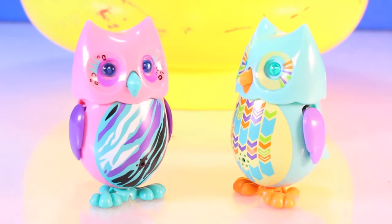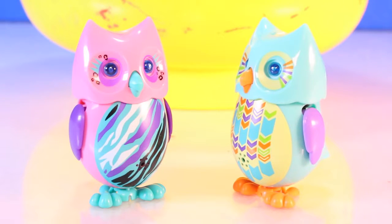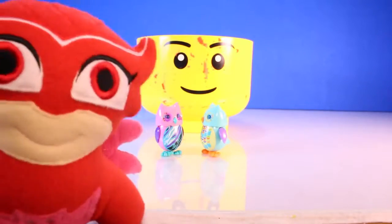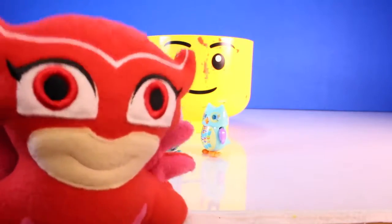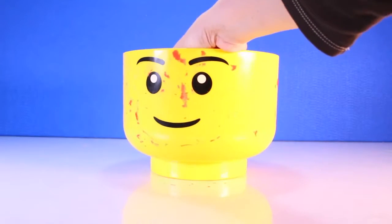I love them. I don't even want to talk. They're so adorable, guys. Look, these were only $9.99. Digi Owls by Spin Master. I wonder what Owlette thinks of them. Toy Pals, I love them. They're so adorable. They could be my little baby owls. They're so cute. I want to take them home. All right, let's find our next surprise.